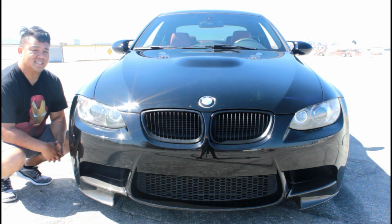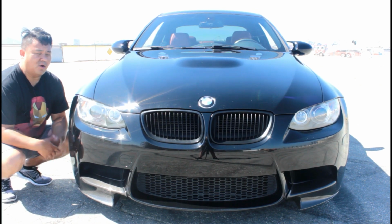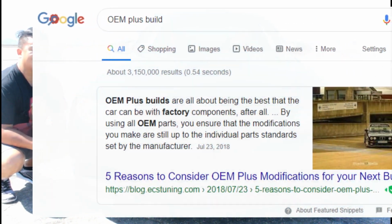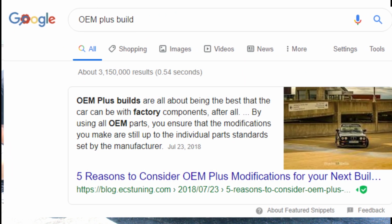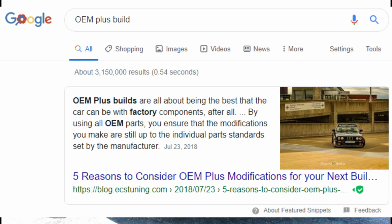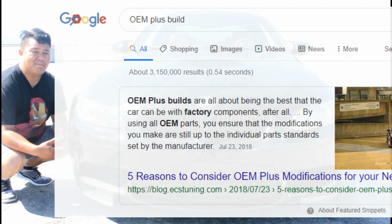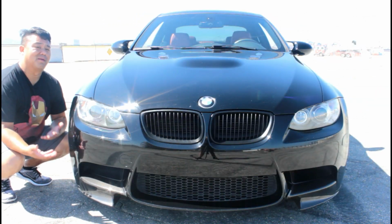Before we go over a lot of the exterior, I want to note that the owner is doing an OEM Plus build for this car. So it's enhancing the OEM look as well as the OEM functionality, keeping the same kind of quality as the OEM build, but slightly enhancing it to a better OEM build, thus OEM Plus.